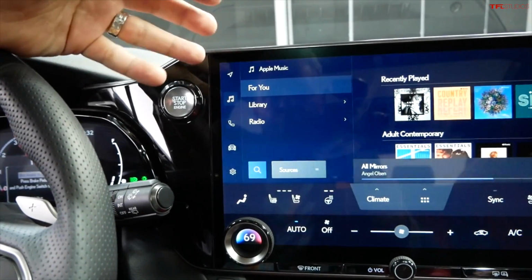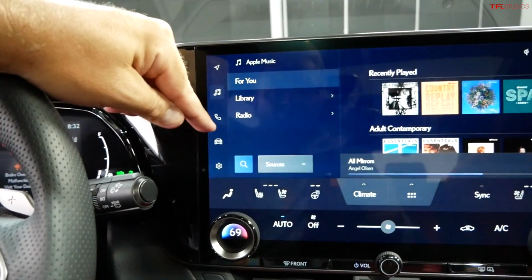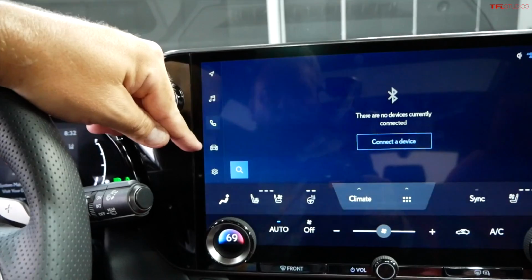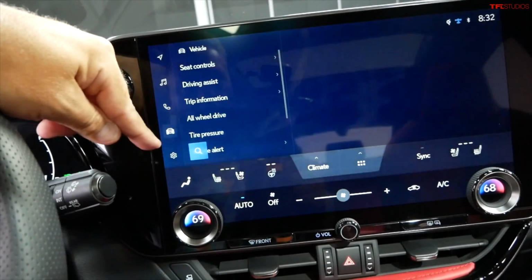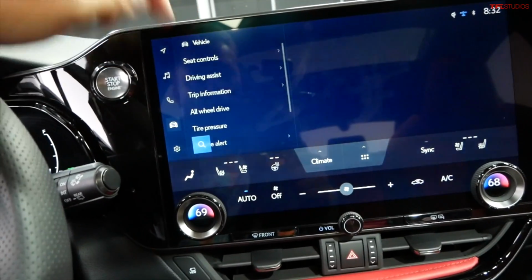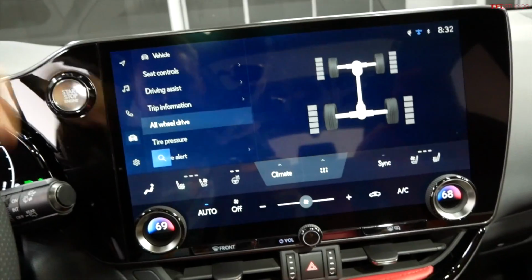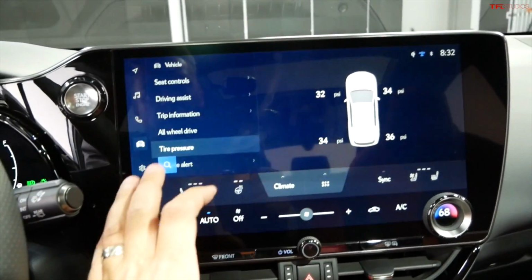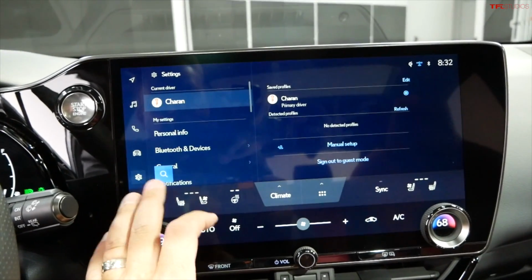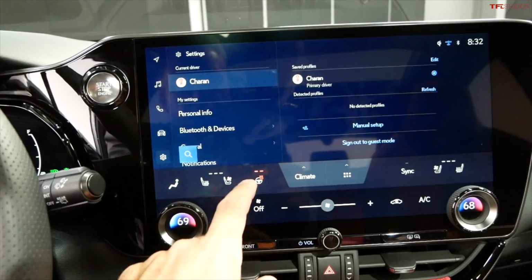They also have access to Apple Music, so if you have an Apple Music account, you can directly go in there. Your phone device connections, your basically car controls. Of course, all-wheel drive is available, and you can see a lot of the different information about your vehicle right here and your general settings. And of course, if you wanted a heated steering wheel, you could do it.